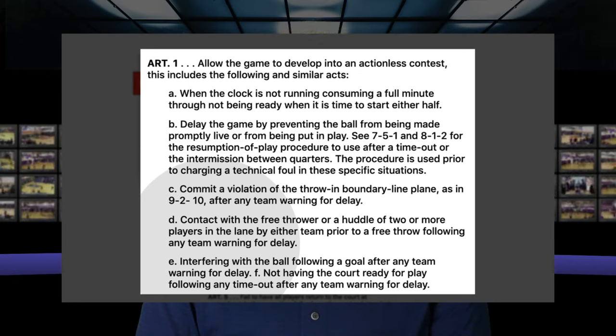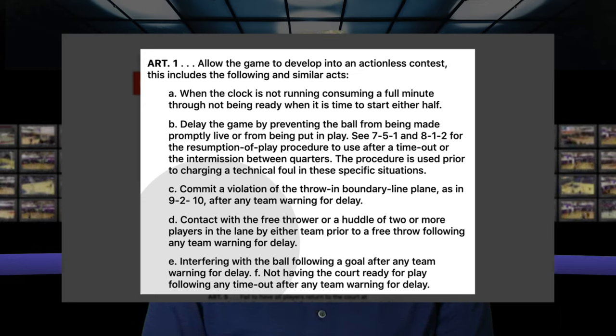D, contact with the free thrower or huddle of two or more players in the lane by either team prior to the free throw following any team warning for delay. E, interfering with the ball following a goal after any team warning for delay. And F, not having the court ready for play following a timeout after any warning for delay. So it's commonly thought of as receiving a second delay of game warning. We actually don't provide a second delay of game warning. We just assess a team technical foul. So that's Article 1.